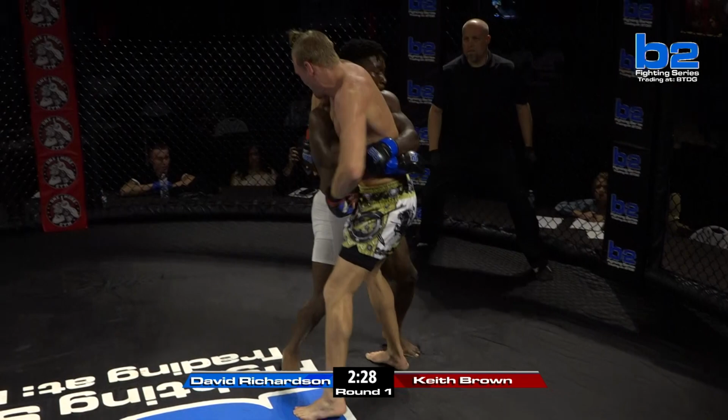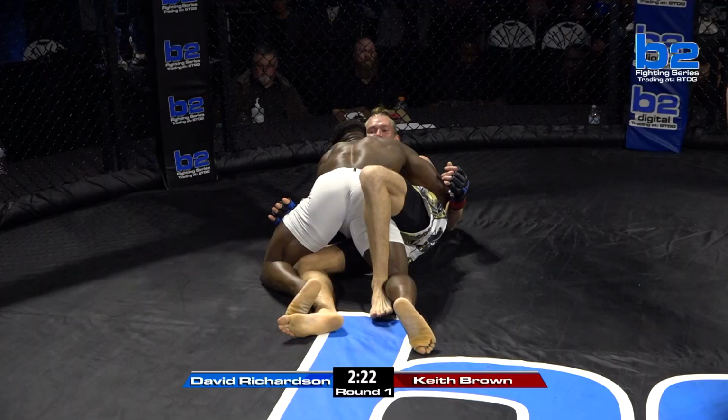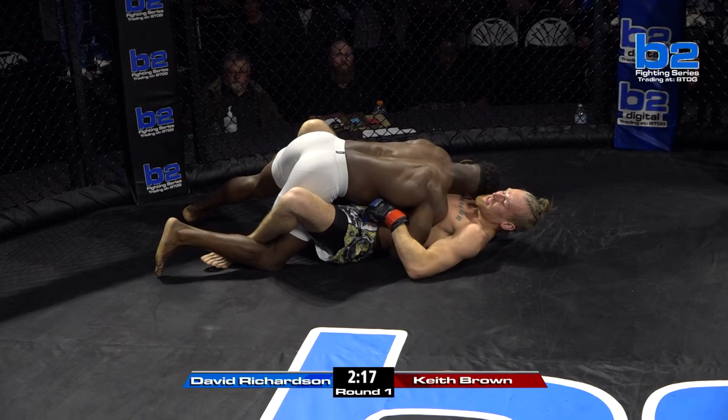Body lock here from David Richardson. Good trip. Just dragging Keith Brown down. You can tell that Keith Brown really wants to get back to his feet right now. He's really trying to scoot the hips out from underneath David Richardson.